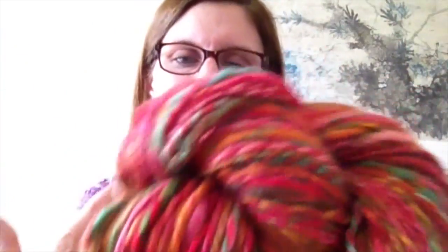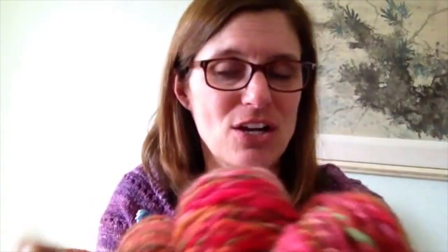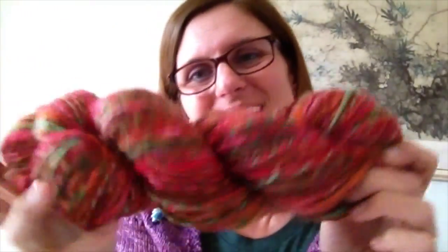I love these kind of heavier weight hand-spun yarns. They're just really fun and fast. I like the thin stuff too. In fact, on both of my wheels right now, I have some really fine thin yarn going, because I think I want to do some more socks out of hand-spun. So anyway, that's just kind of fun.